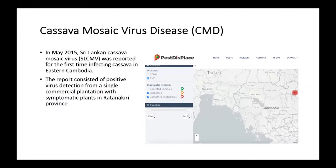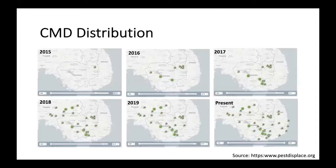Here you can see the history of CMD. In 2015, we found it first in Ratanakiri province, in only one field at that time. So in 2015 we had only one province, but year by year it has spread more and more, and until now you can see it across all the plantations.